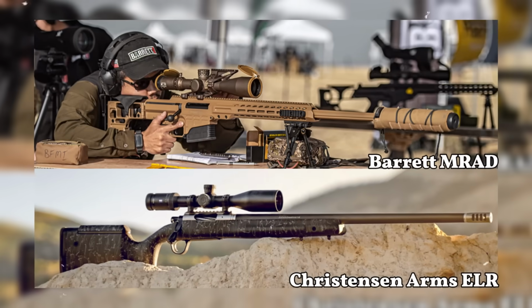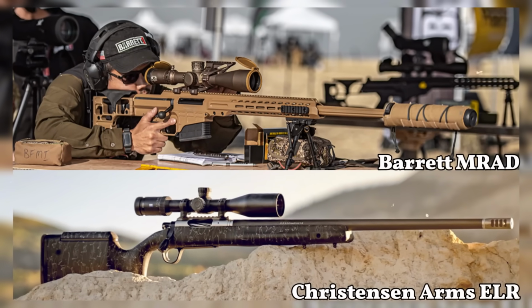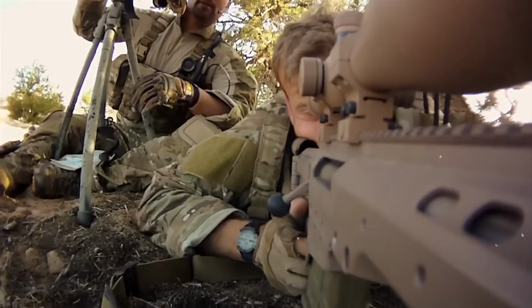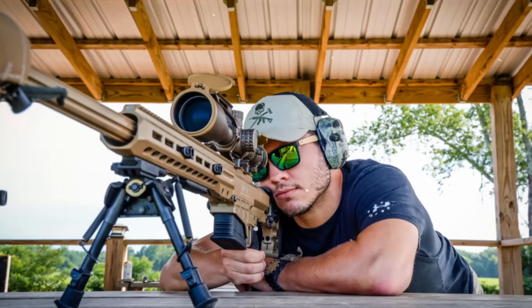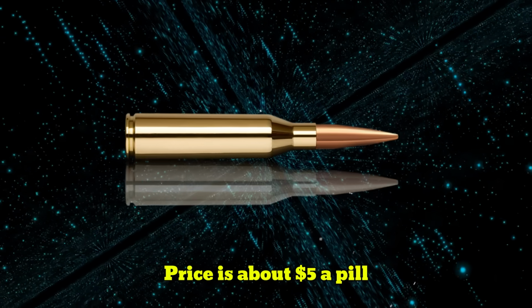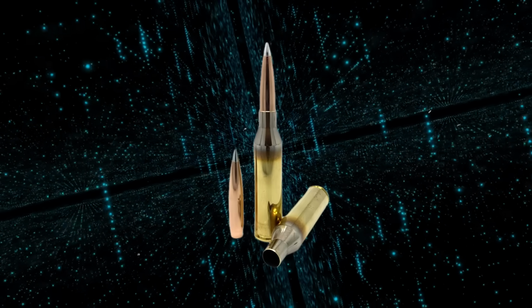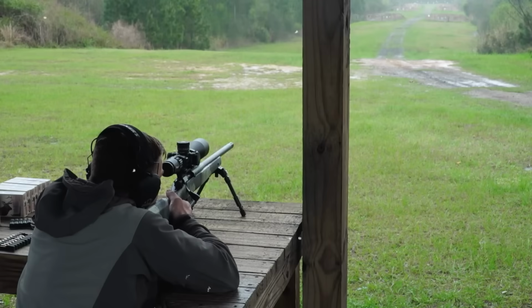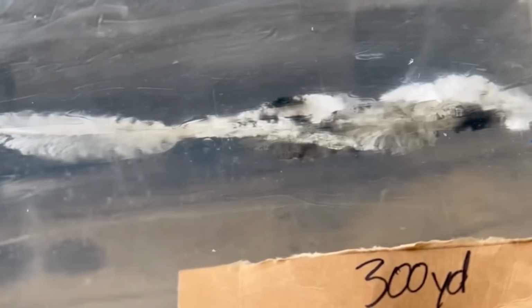The Barrett MR8 and Christensen Arms ELR are two rifles that truly bring out the best in the 300 Norma Magnum. Both are constructed to handle the cartridge's higher pressures and considerable recoil, providing stability at long distances. This power comes at a premium, with rounds costing about $5 each, which means this is more for professional use than weekend shooting. But while the recoil and price may keep some shooters away, those who need that top-tier long-range precision swear by the 300 Norma Magnum's performance.